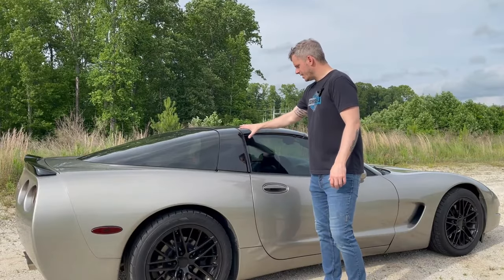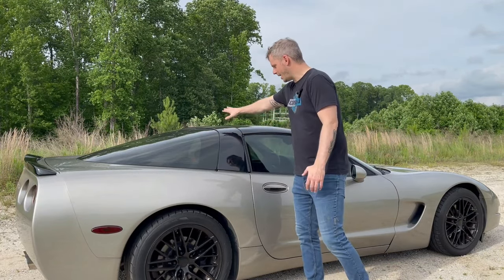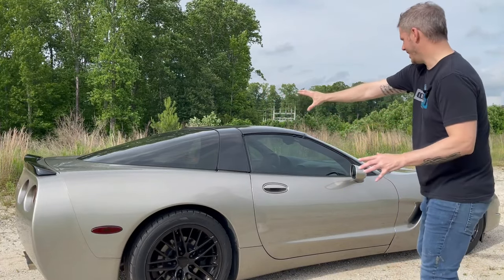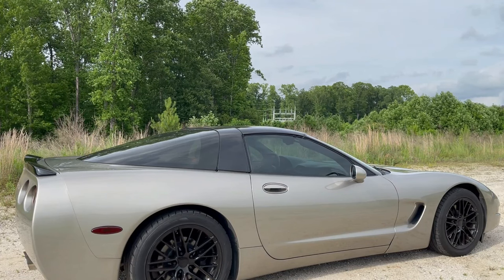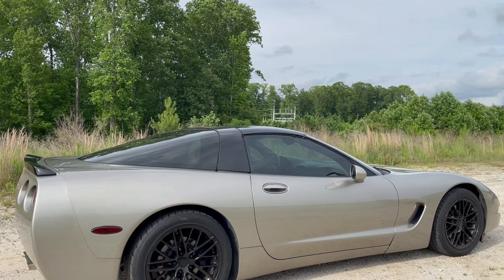I tinted the halo on this thing, the gloss black. I just really like the look. I liked the look of the color matched halo. Nothing wrong with it, but I think going all black and just having that sleek, kind of aggressive roofline gives this car a whole nother look. So I don't think it can be beat. I think it was the right decision. Let me know your guys' thoughts in the comments below.